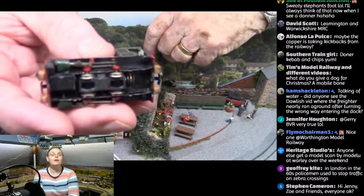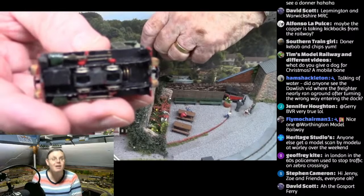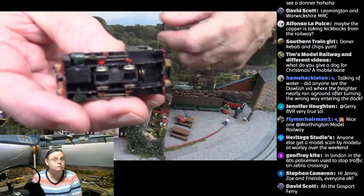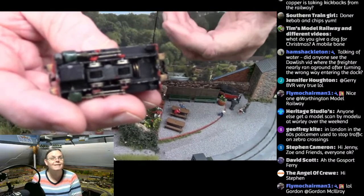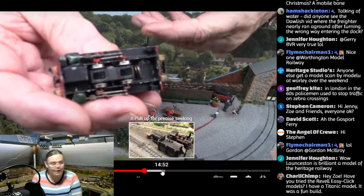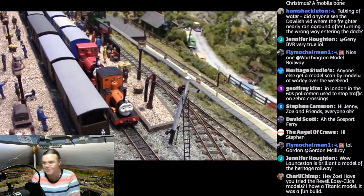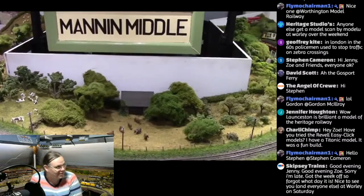Tiny Heritage Studio says, anyone else get a model scan by Model U at Worley over the weekend? I completely forgot. I'm going to wait until I've lost a bit more weight because I don't know if they've got enough plastic. But I do want a Model U one. I think I'm going to buy a corset that actually fits. You know what? I'll do that. I'll buy a corset so that my shape is approximately the right shape. Not like a bean bag that's let itself go.